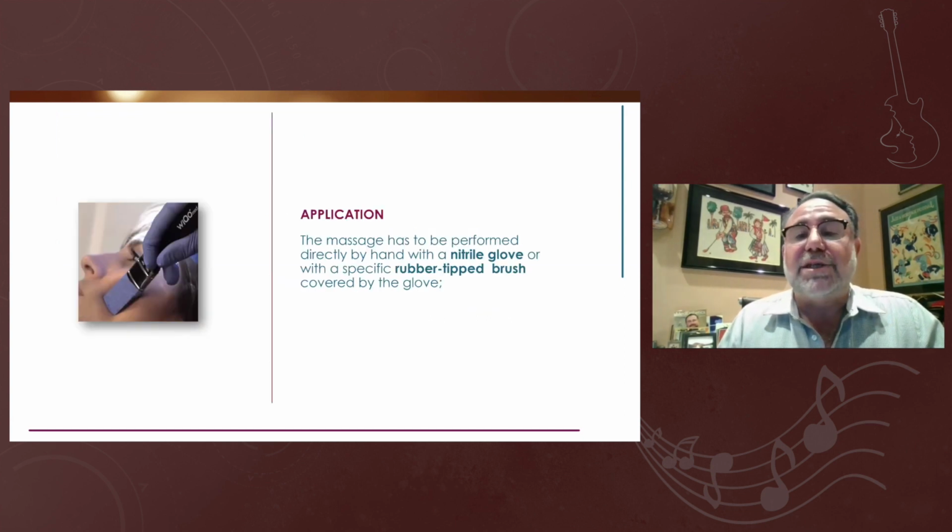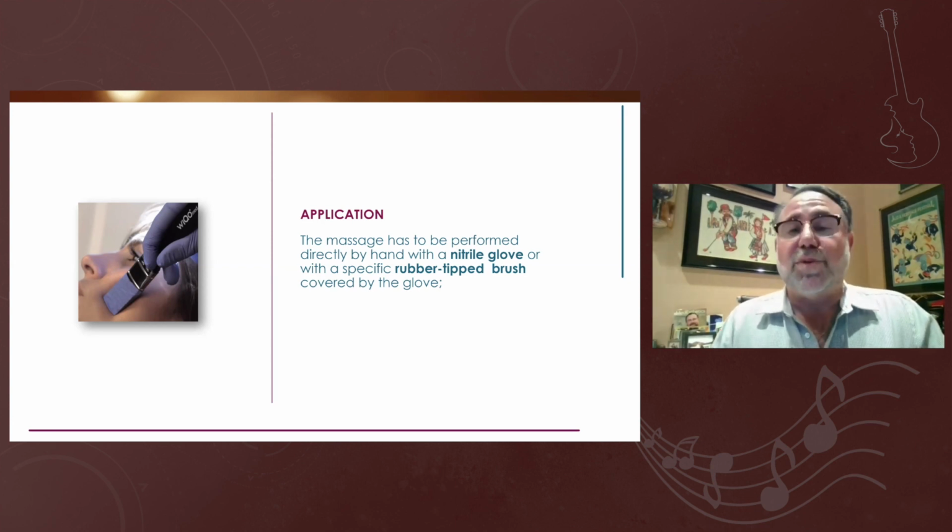The application is through a massaging technique. The massage has to be performed directly by hand with a nitrile glove or with a specific rubber tip brush covered by the glove. So again, we don't want to have any concerns or problems with the person applying it. So you see this on the left.